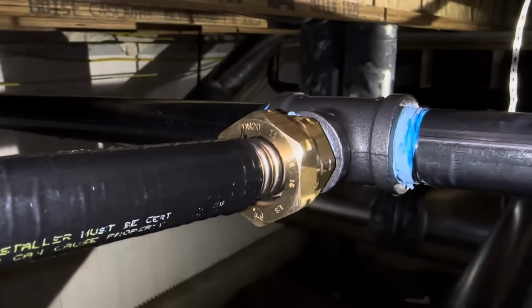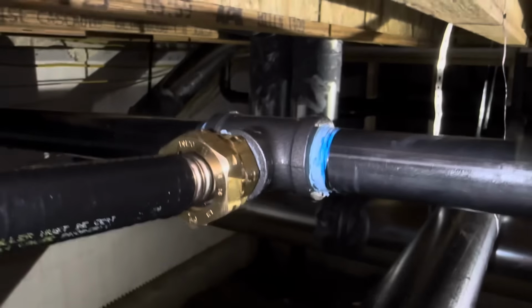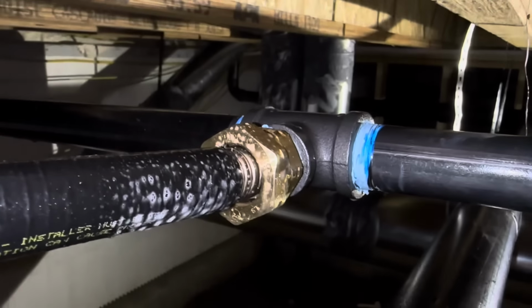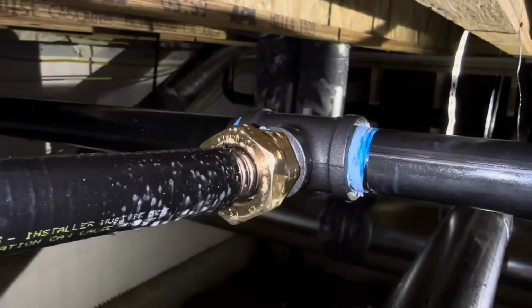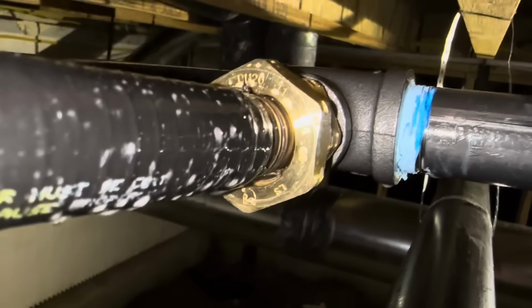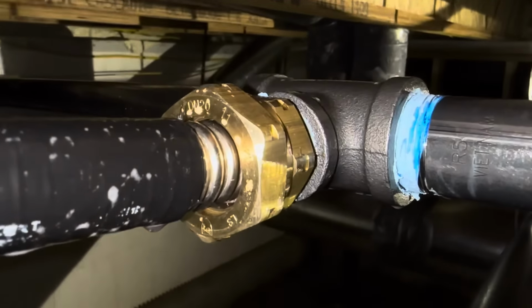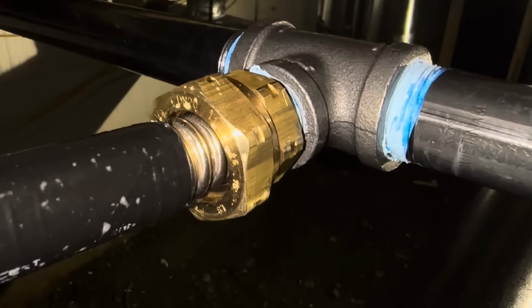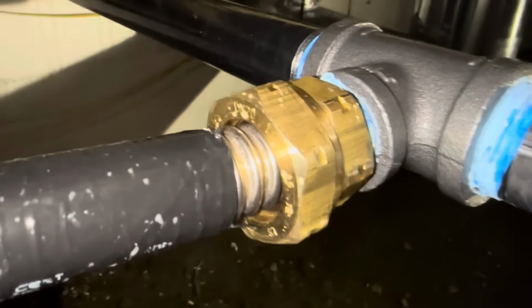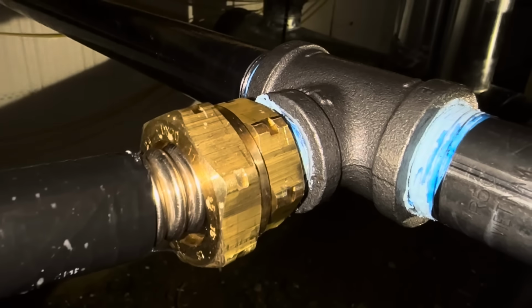So, hear that? That's not good because that means it's leaking. So I got a spray bottle here with soap, but I don't see any bubbles forming or coming out. But it's somewhere right there in that fitting. We have also another area, but I guess we're gonna have to redo this, cut the line, and put everything back together.